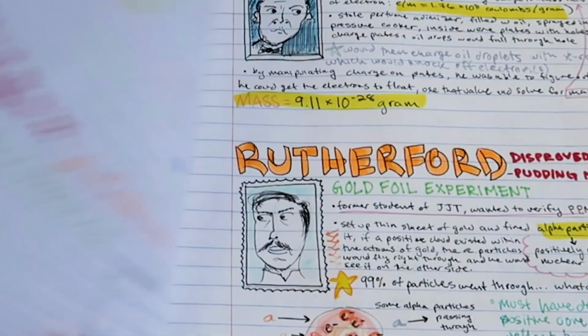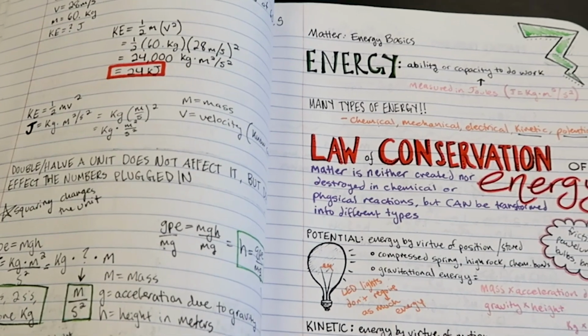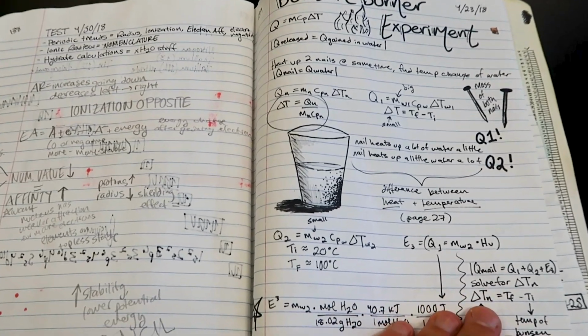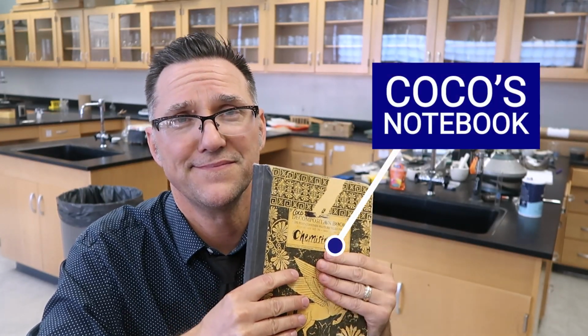Picture this, you're in a movie theater and the opening credits roll and the camera pans over a really cool notebook. But here's the twist, this isn't a movie prop. No, this is an actual notebook from one of my former students, and it remains one of my most prized possessions to this day. Ladies and gentlemen, I introduce to you Coco's notebook.